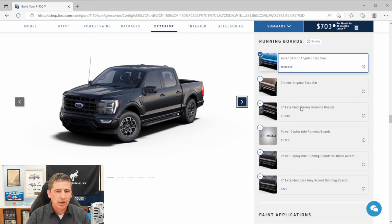Here we go. We're getting down to it here. We do have the different running boards. So we talked about the chrome running boards being standard equipment, but you can get the 6-inch extended chrome running boards on the vehicle too. Those running boards are available on either the 501 or 502 equipment, but they're not available with the Sport Appearance package. And we talked about the other running boards, the gray ones, available as optional equipment on the Sport Appearance package. Power deployable boards are also optional on the 502A equipment group. Does require that, but that is available, and you have a special one with the Black Appearance package too. So you have a couple of different options there for power deployable running boards.